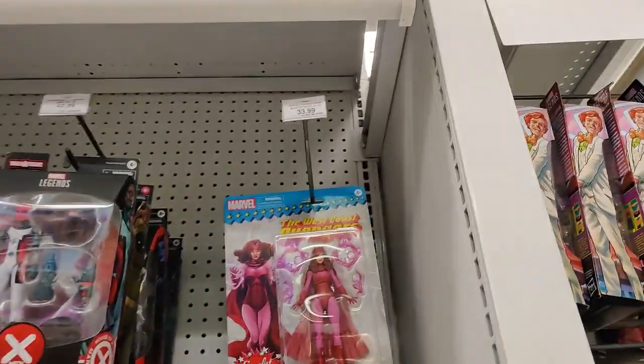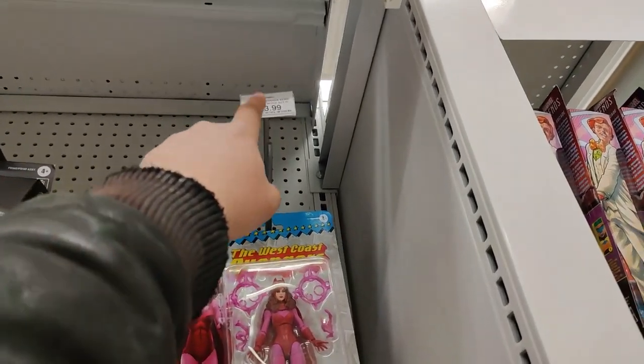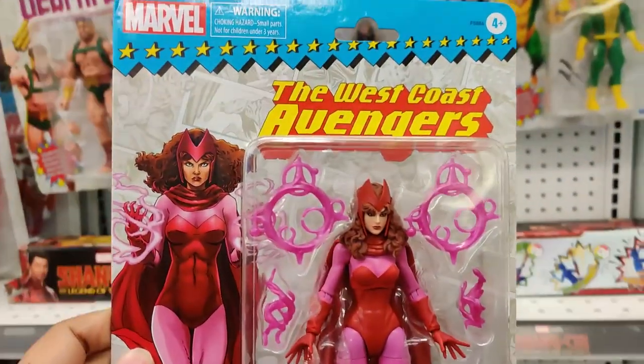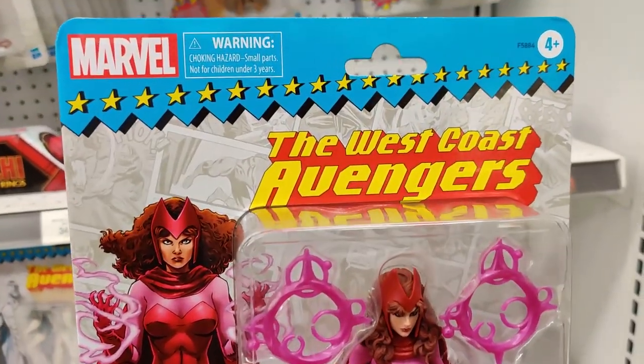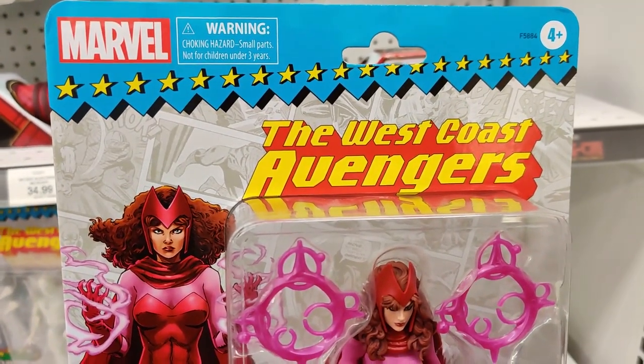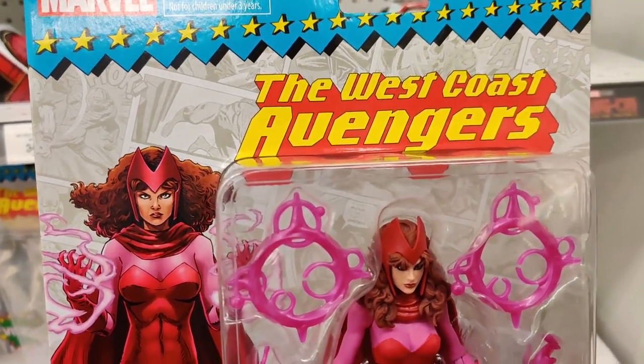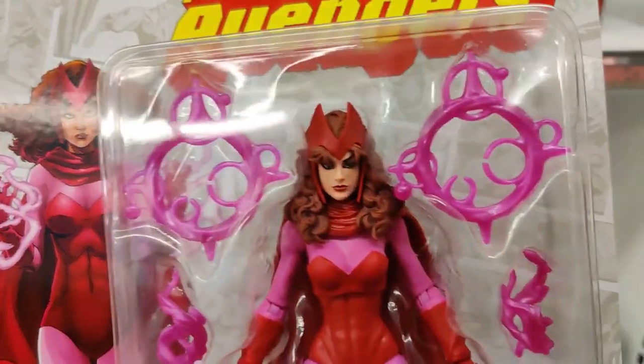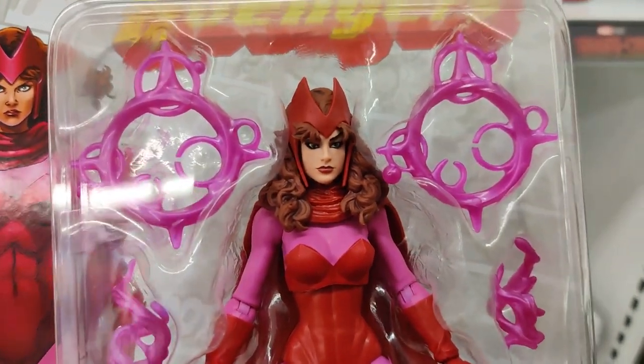Oh, hello, $33.99. That's not a bad price for the Scarlet Witch. Check it out, guys. All right, that's not a great price, but it's not a bad price. I mean, I've seen a lot worse. $33.99, I can almost accept. On the classic card, too. West Coast Avengers, beautiful stuff. There is the Scarlet Witch.